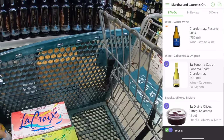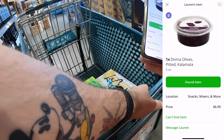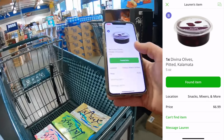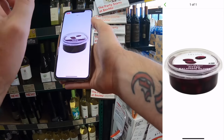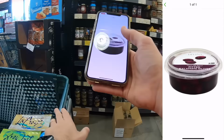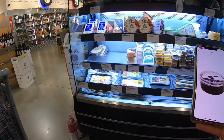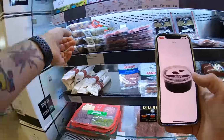What else did they want? Divina pitted kalamata olives. Do you work here? No. Oh. Yeah, I do. Could have fooled me. I hate to bug you, but this is my first time in here and I have no idea where these are. Okay, yeah, it did look like it might be refrigerated. Yeah. Thank you so much. Cheese case. Is this here? Pitted kalamata olives. Got them.